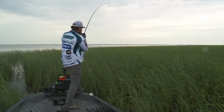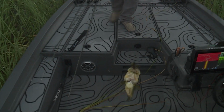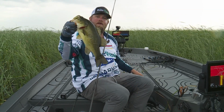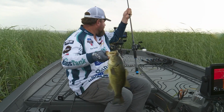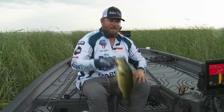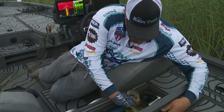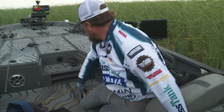Oh, don't be a dogfish, be a bass. Oh, that's a better one. Good. 2.5, I'm gonna call him 260, we'll see. I gotta do some cull action here. I'm gonna put him in here, this is my 6th keeper, 21st fish of the day. I gotta reweigh all my fish on my scales.